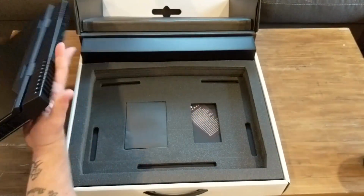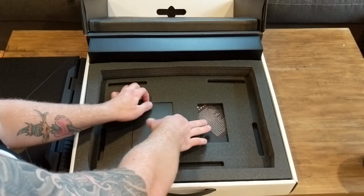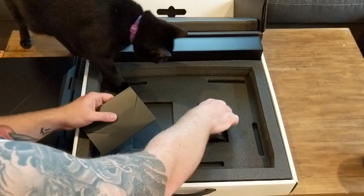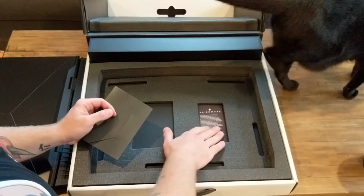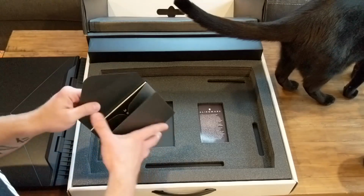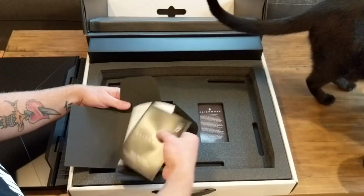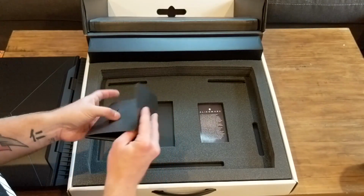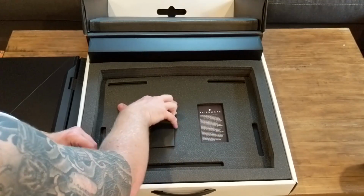So we're going to set this to the side real fast. See what else we got in the box. Good amount of padding. I guess that's why they don't ship it in anything else. So you have some paperwork. This is your little information card saying that Alienware started in 1996 with a hope and a dream. In here we have our quick start guide, our warranty information from the Dell company. So let's put that in there, file it away.